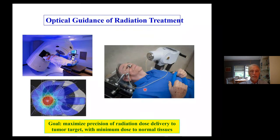And I want to turn for the last few minutes away from surgery into other therapeutic interventions where optics might be of value. Radiation treatment, I think everyone is familiar with, either external beam treatment shown here, where high energy X-ray beams typically, I mean, in some places it can be protons or neutrons, but for the vast majority of cases, X-ray beams can be targeted to the tumor. The machine can go around in many different positions around the patient in order to get a concentrated deposition of the radiation dose here.